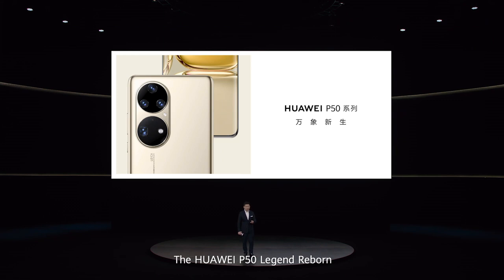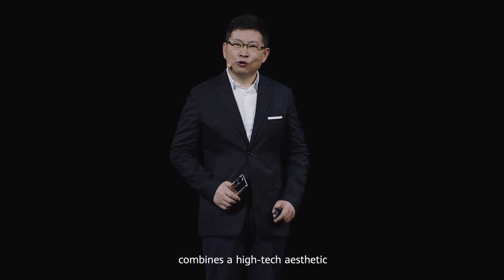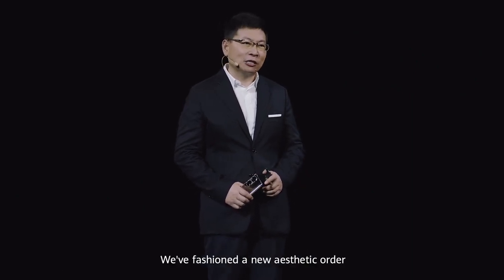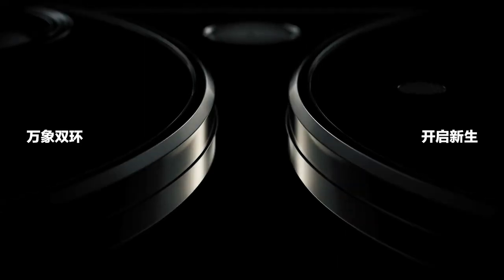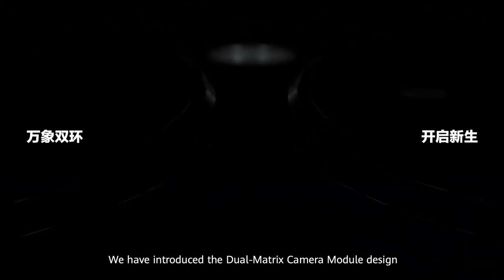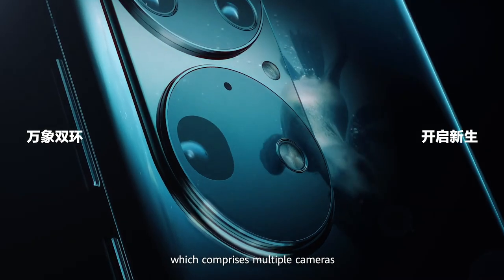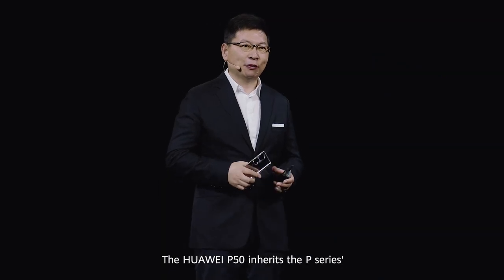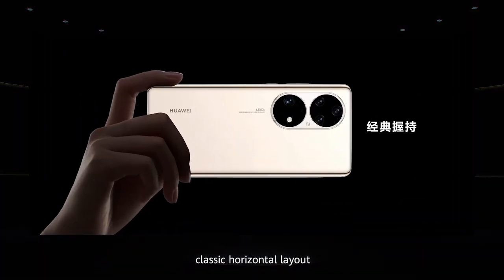The Huawei P50 Legend Reborn. The Huawei P series combines a high-tech aesthetic and smart photography. We fashioned a new aesthetic order. The design is essentially minimalist and pure. We have introduced dual matrix camera module design, which comprises multiple cameras and is a reimagining of the camera module. The Huawei P50 inherits the P series classic horizontal layout.